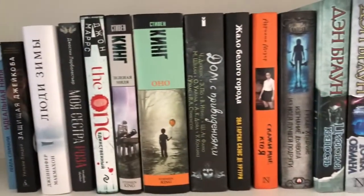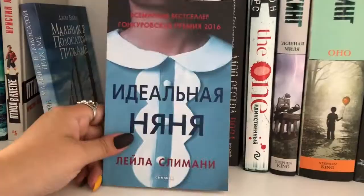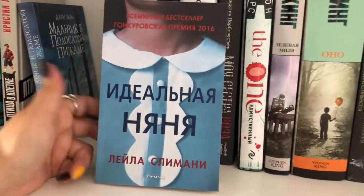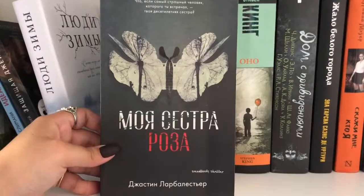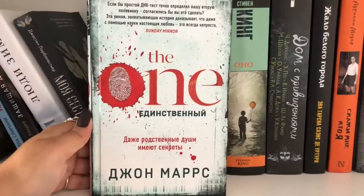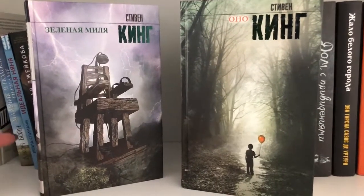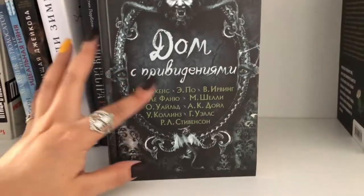Then over here I have thrillers, detectives, maybe some horror stories, starting with Leïla Slimani, Chanson douce, Defending Jacob by William Landay, The Winter People by Jennifer McMahon, My Sister Rosa by Justine Larbalestier, The One by John Marrs, The Green Mile and It by Stephen King, a collection of ghost stories, I guess, by a lot of authors.